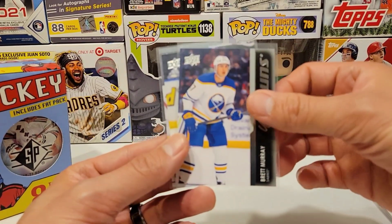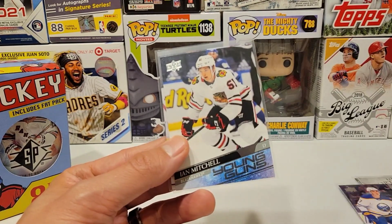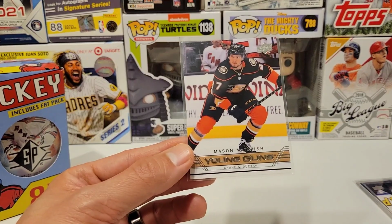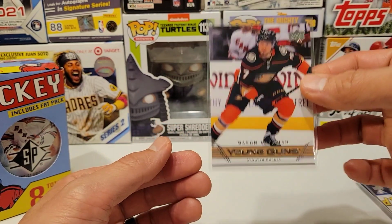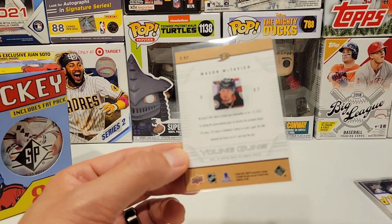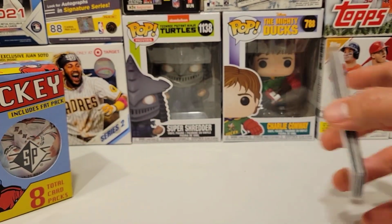We got Brett Murray, Young Guns. We got an Ian Mitchell. And we got a retro Young Guns of Mason McTavish. I don't know why my camera's not focusing, but this one, I was pretty stoked to get. This one is from 21-22 Extended Series. So, not bad. 8 packs in the box.